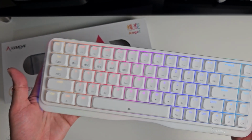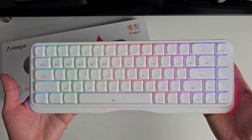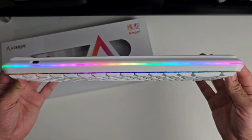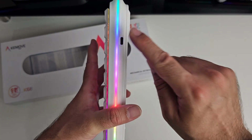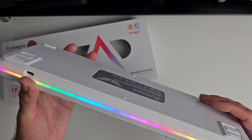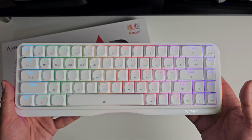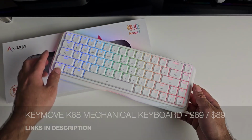So a really nice keyboard. 3000 milliamp hour battery, so there is some weight to this. It's a decent large battery in this. And get this, massive battery life, 125 hours. Really nice long battery life. Type-C port on the front to charge and to go wired. This is what I'm going to be using with my new PC setup, so can't wait to get it all hooked up. So Keymove K68 mechanical keyboard.